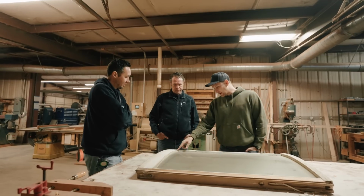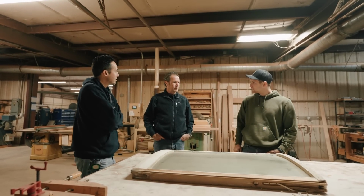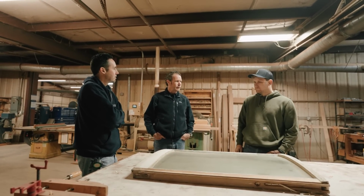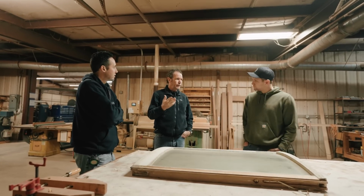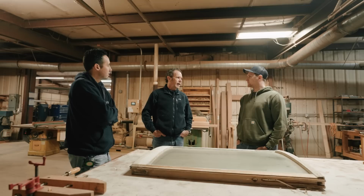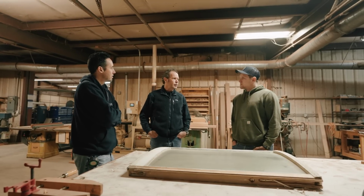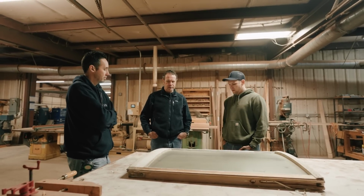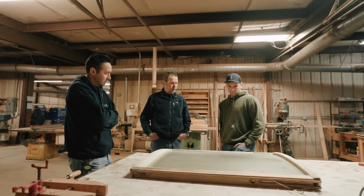With putty, how often are you replacing the putty? Every 50 years, if it's done right. That's awesome. But there's putty that's 150 years old that hasn't been touched. Why is that? I don't know. The amount of exposure, west versus south versus north, who knows what those conditions were.